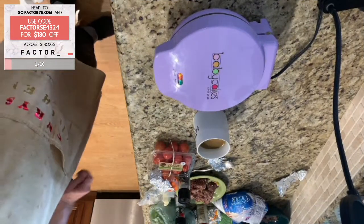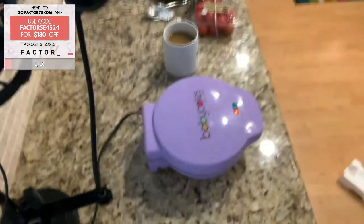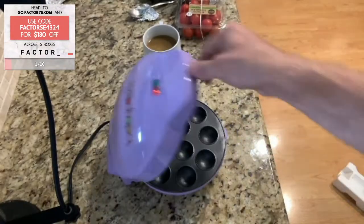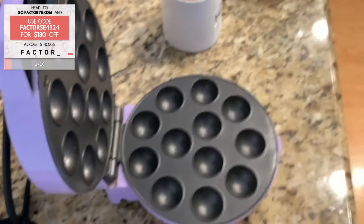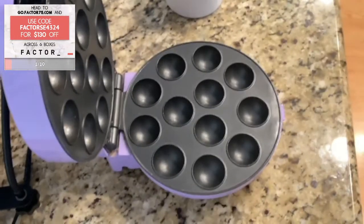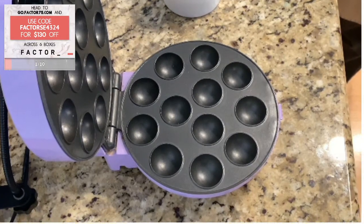Okay, so if you look over here, we've got, well, it's upside down. Jeez. See if we can get a good shot of that. This is the cake pop maker, and we're gonna be using this to make our burger stuff. Okay, so let's go back to the instructions.